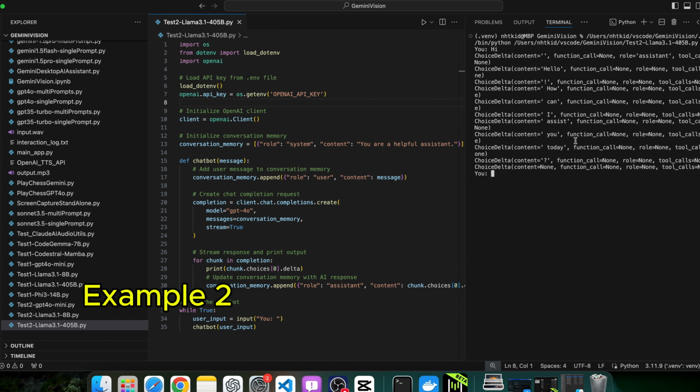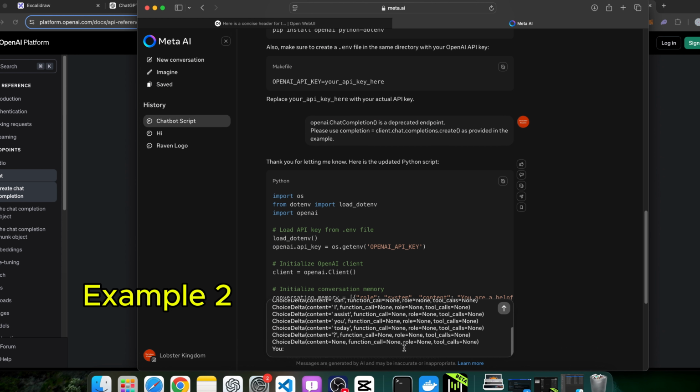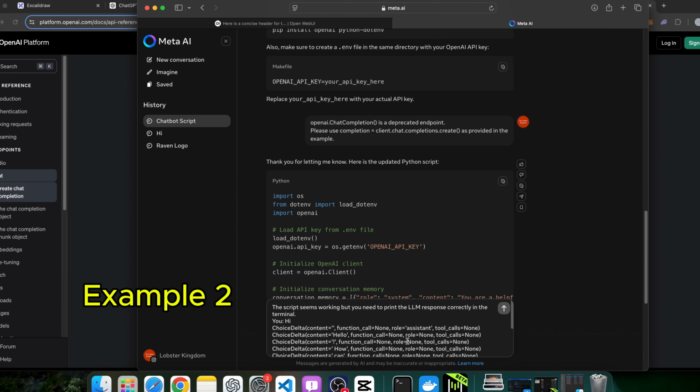Hi, error. Actually, we're getting some output. You just need to pass this result correctly. Hello, how can I assist you? That's definitely better. Let's do our debug number 2. Remember, this is already our debug number 2. So we'll paste this. The script seems working, but you need to print out the LLM response correctly. So I'm pasting this output.